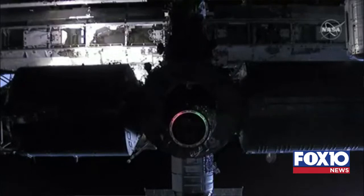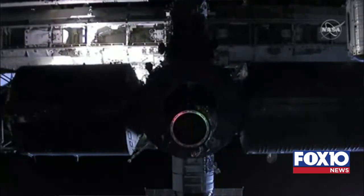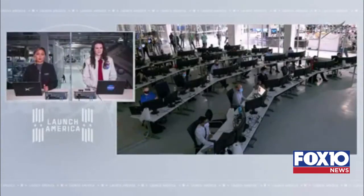We are currently go on the ground for docking, but we are waiting for the crew to confirm if they are ready. We are waiting for the crew to confirm.